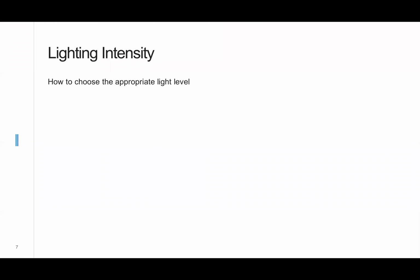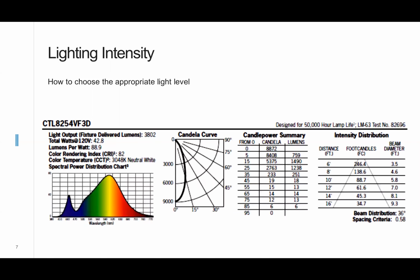So how do you choose the appropriate light level? Well, it all starts with the photometric information on the back of a spec sheet. If you know that you've got so many foot candles already in a space, and you're trying to find the appropriate accent fixture, start taking a look at the intensity distribution chart that most manufacturers will put on their spec sheets.